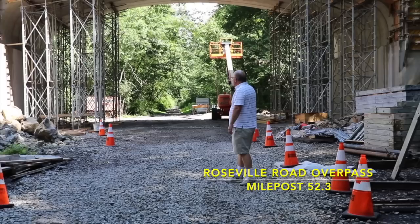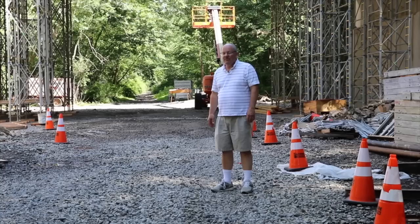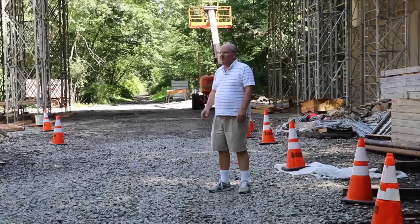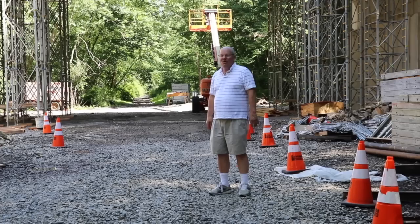Here we are at Roseville Road overpass, which you can see is under construction, but it is nearing the end of construction. It should be completed, as I speak, within about the next 6 weeks, that's what they're saying. And then the work on the approaches and all that stuff, and this particular roadway, which has been closed now for over a year, should then hopefully reopen shortly thereafter.